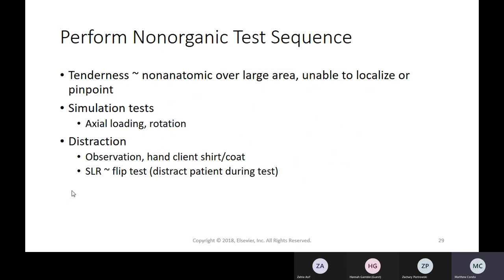There are some times that we can use distraction tests. I will say that where I have used distraction tests is, do you guys know what a functional capacity evaluation is? Who doesn't know what a functional capacity evaluation is? Anybody? Okay. In functional capacity evaluation tests, at least the ones I have done, a good portion of the test is figuring out if the person's a legitimate case.